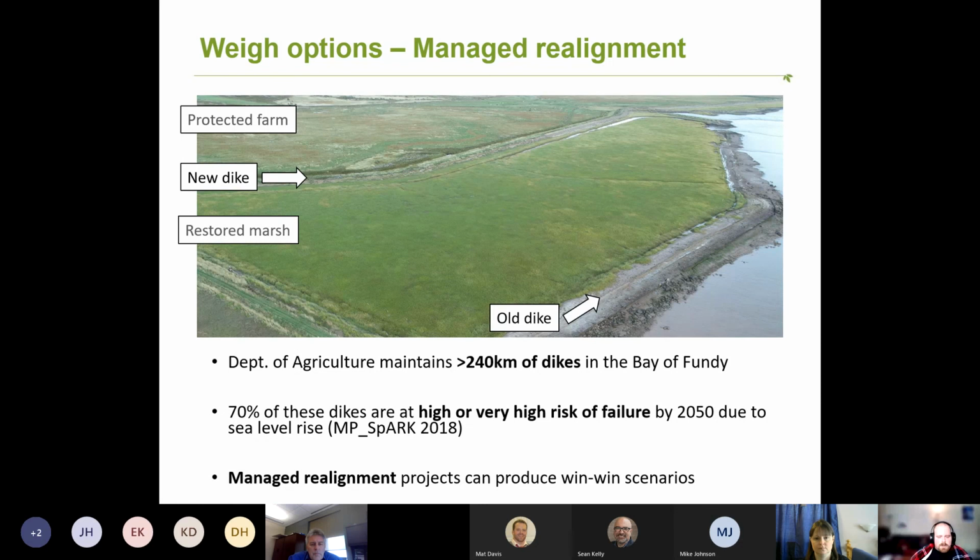Some other things that they found in the report was that all salt marsh habitat that's in front of those dikes is expected to be lost by that time as well. So we're talking about widespread loss of habitat and potential damage. And these dikes are not cheap to maintain or to build.